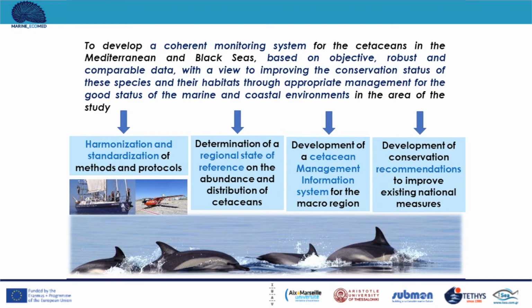We wanted to harmonize and standardize methods and protocols, determination of a regional state of reference of the abundance and distribution of cetaceans, development of a cetacean management information system for the macro-region, in this case including the whole Mediterranean, and development of conservation recommendations to improve existing national measures.